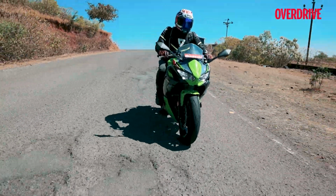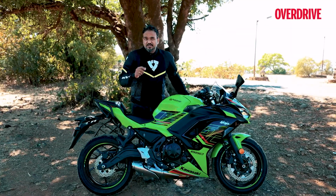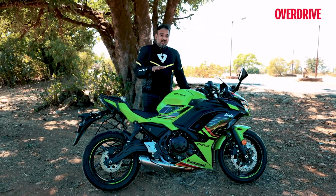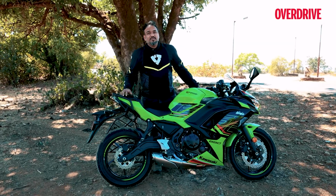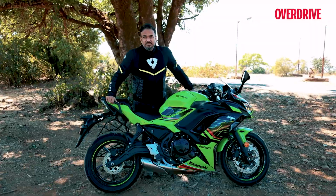Even on the ruts and joints, it's not too overbearing, so it doesn't really kill the riding fun, and that's a very good thing. In fact, I think traction control was the only missing piece of the puzzle on the Ninja 650. And now with the inclusion of it, I think the package seems complete.